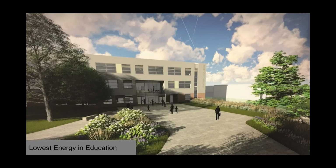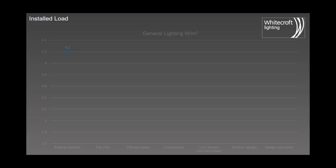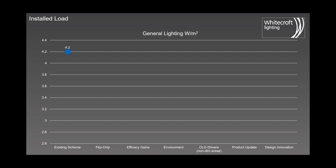So what do we do? What do we undertake? You'll see on the bottom some examples of the activities that we did, and I'll talk in a bit more detail about these as I go through this next slide here.